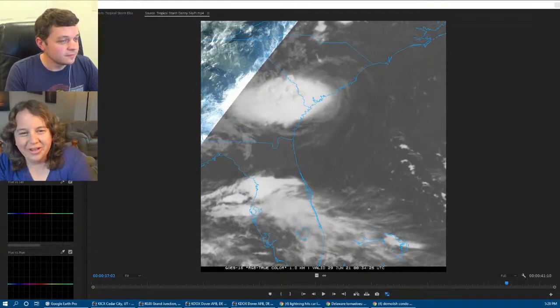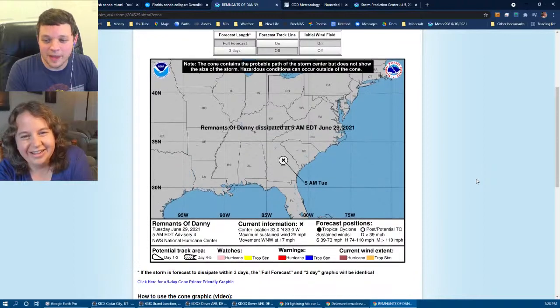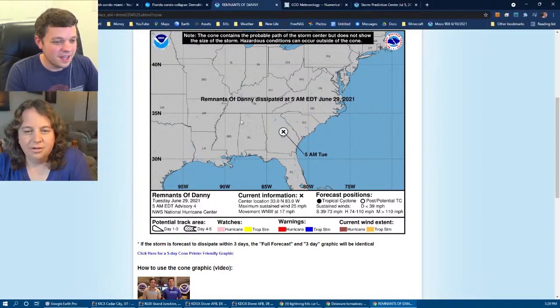Yeah, we could say it's beautiful in Colorado because we don't have to deal with it. Well, it didn't even do much. The remnants were over by June 29th, and it just created some rainfall here and there. So nothing too bad.